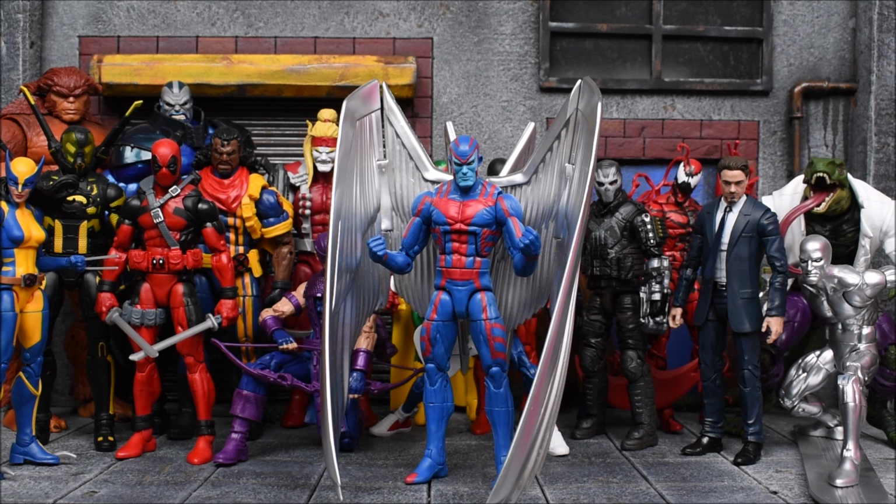Now this figure is probably not going to be on many people's top 10 lists, but it is on mine because for me, I really like this figure a lot. Although he is a repaint and this is the 3rd time he's been released, this is the first time we get the classic paint job on the Archangel, and I just love the way they executed the classic colors on this Archangel. Definitely is a lot better than the Toy Biz release of it. And you also can't go wrong with the comeback of the metallic wings, so good job Hasbro on that one.